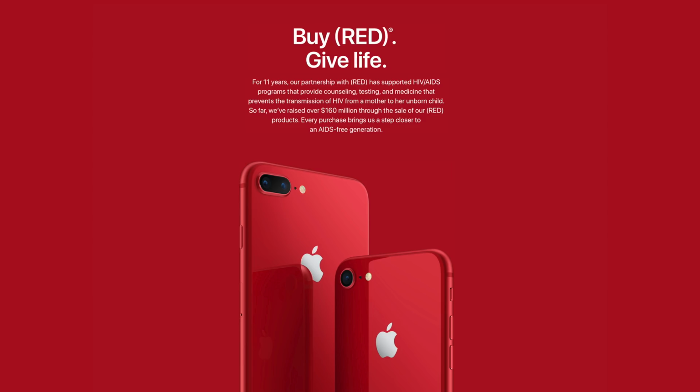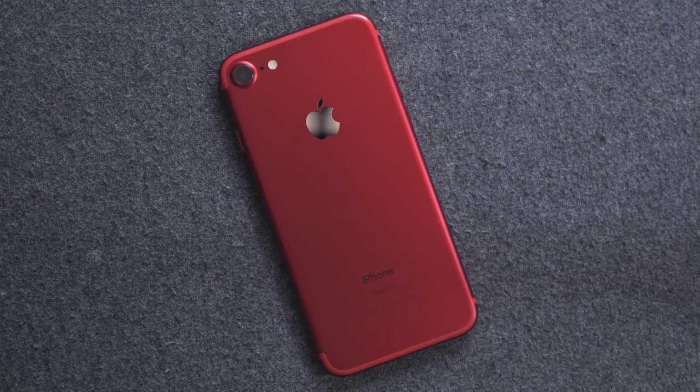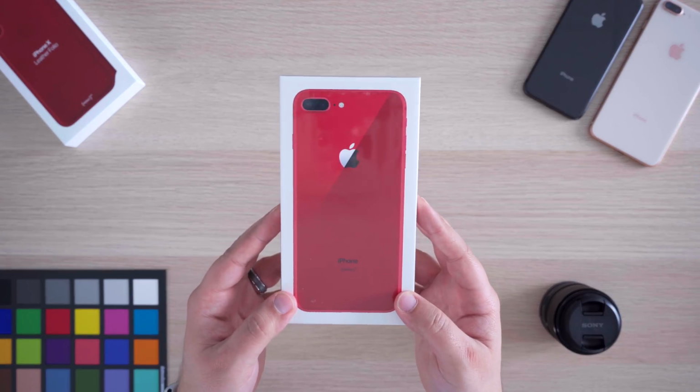For the last 11 years, Apple has partnered with Red on various products with portions of those sales going towards the fight against HIV and AIDS, and last year we received the first product red iPhone in the iPhone 7 and 7 Plus. Continuing that partnership, this year Apple just released the new product red iPhone 8 and 8 Plus, which is the model that we have here.